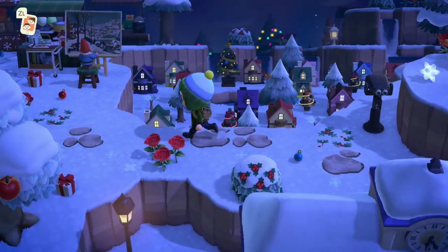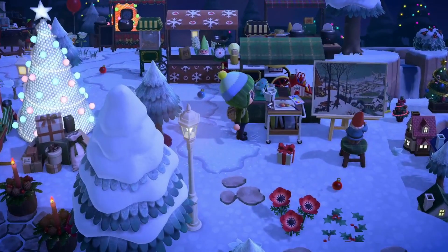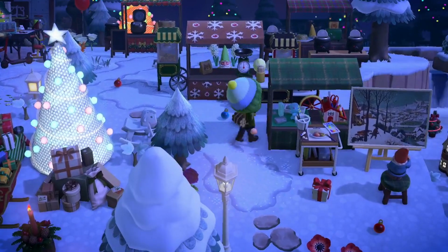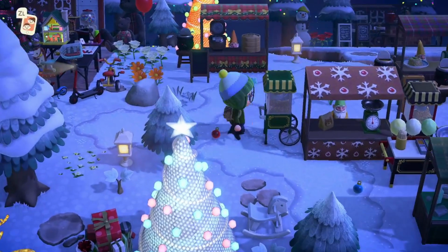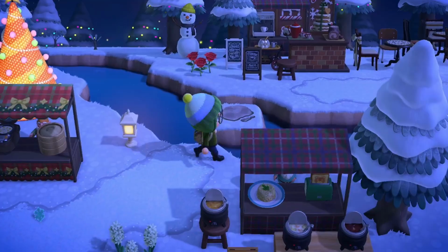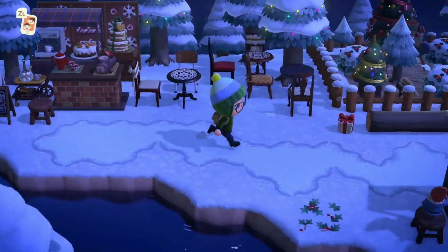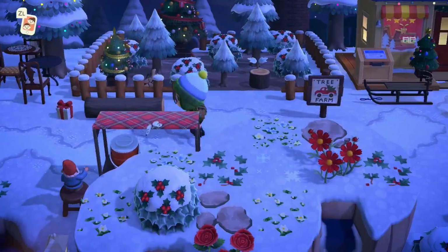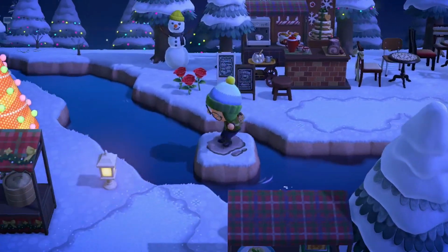I will definitely be leaving you a ladder so you can climb up on the platform at the beginning, and I will also be leaving you a wand, so if you have any cute outfits you can use them on this island. But let me know if there's any specific item or clothing item that you would like to have and be able to use for the Christmas market. Definitely let me know that down below, and I will try to remember to do so.